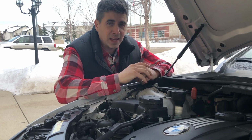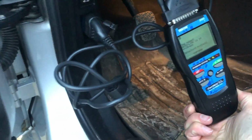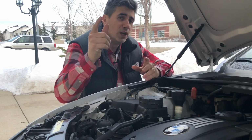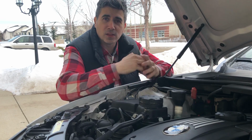You don't have to even say that you know what the problem is, but you can put the dealer in check. It spits out, says there's an oxygen sensor issue. Hey, you go in and all of a sudden the dealer tells you you need a new motor because all these other things have gone wrong. You can call BS on that. So you really need to empower yourself and get one of these devices.